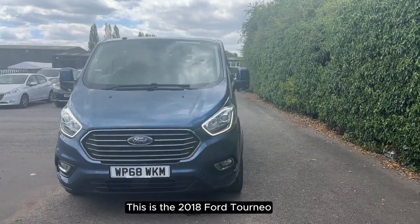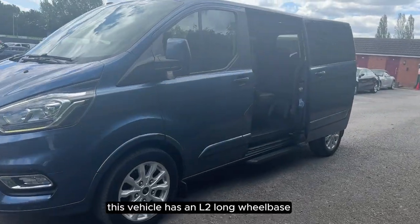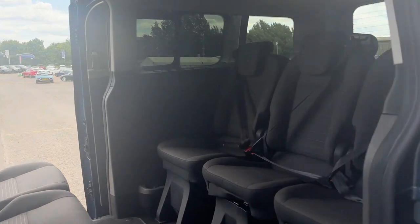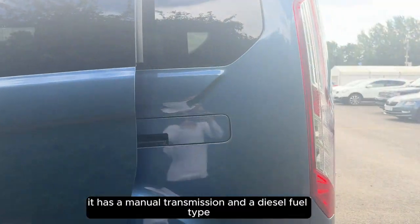This is the 2018 Ford Tourneo. This vehicle has an L2 long wheelbase. It has done just under 53,000 miles. It has a manual transmission and a diesel fuel type.